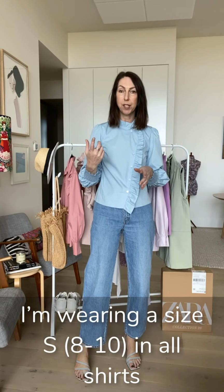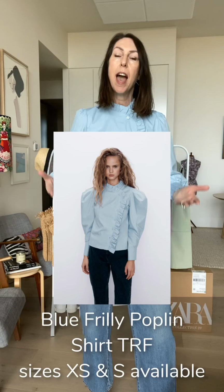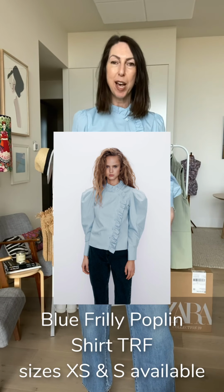I should also mention that in all of the shirts I'm wearing a size small, and I'll let you know how the sizing is in each style. So the salmon, I would say, is very true to size, and I would say this one is as well. It's a slightly neater cut through the body, and I thought I would actually wear this one untucked so you can see that it's actually quite short.